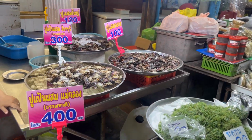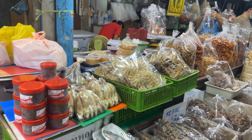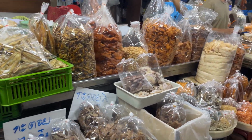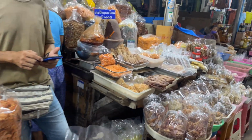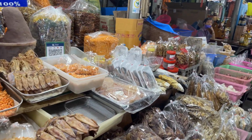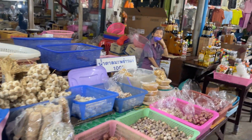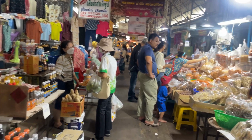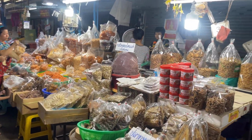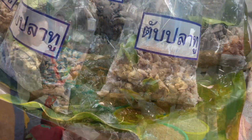So you can see here they got crabs, and you can buy it by the kilo or half kilo or whatever. And then the dried shrimp, the dried fish skin. And this is right next to the Maeklong Market, and it's got a really strong fishy smell. So you can walk through here and check this out. And then there's a couple other little markets out around the streets and everything. Lots of stuff to see here, not just the train going through.